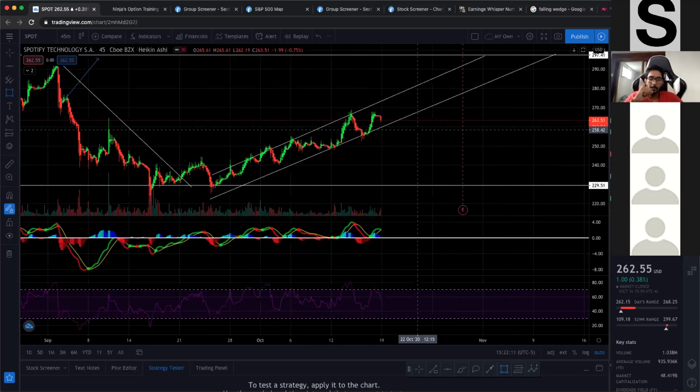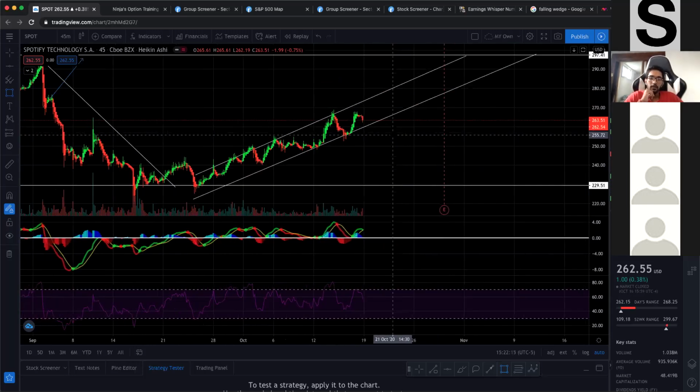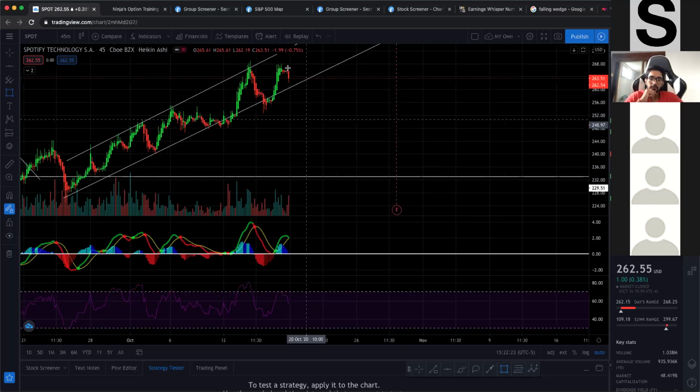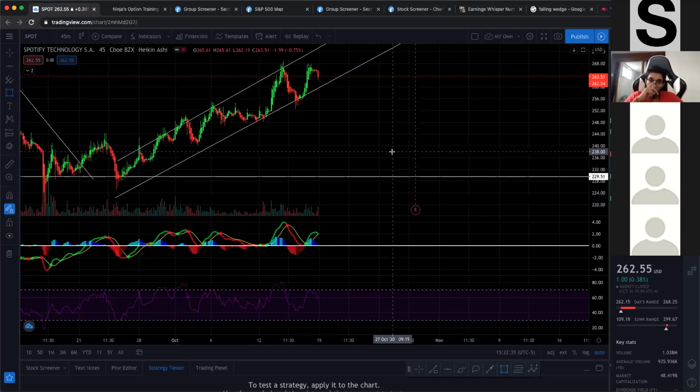Are you guys right now bullish on Workhorse? Yeah, definitely bullish. What date? The 30th? Yeah, the 30th. Spotify too. I think it's gonna hit the support at 260. Just wait for it to hit the support.